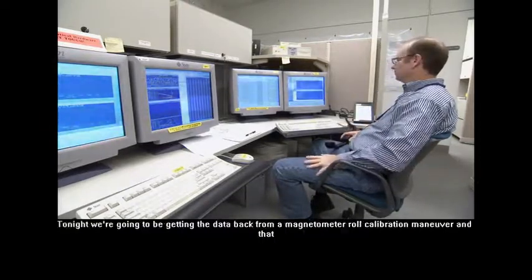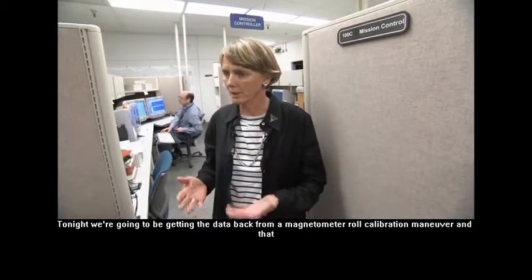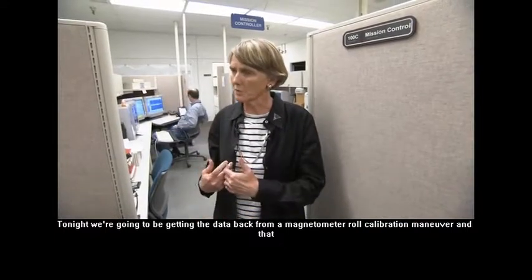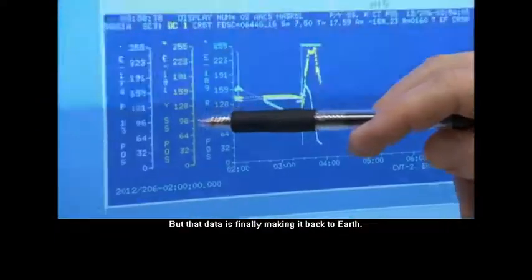Tonight we're going to be getting the data back from a magnetometer roll calibration maneuver. And that maneuver actually happened on the Voyager 1 spacecraft more than 16 hours ago, but the data is finally making it back to the Earth.